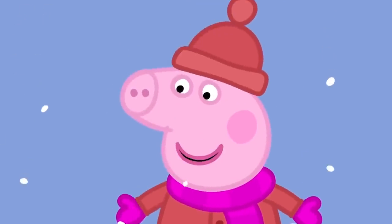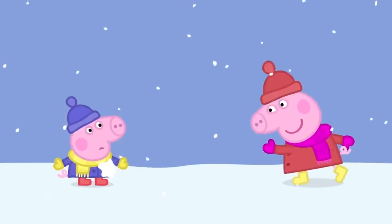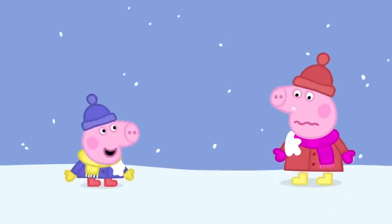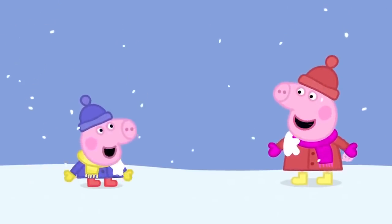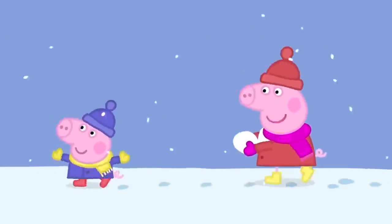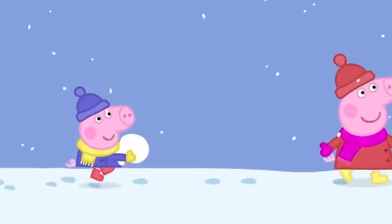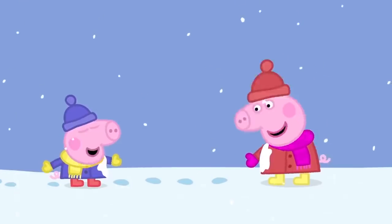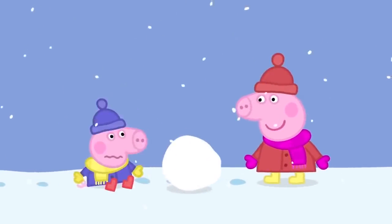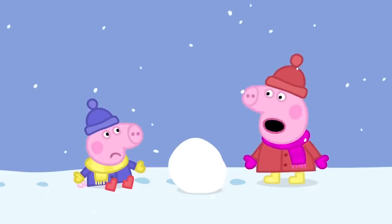George, let's play snowballs. Peppa has made a snowball. Peppa and George are having a lot of fun. George, come back, you little piggy. Oh dear, maybe this game is getting a little too rough. Sorry, George.